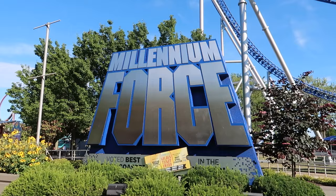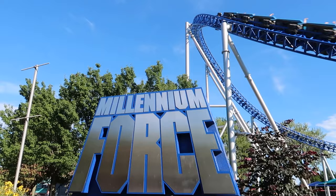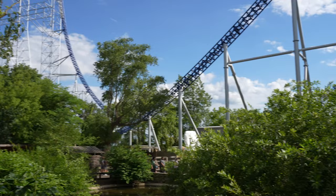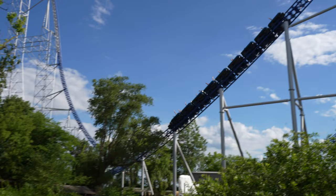And now that we've eaten, we've relaxed, we've chilled, it's time for Millennium Force. I just love this sign. So earlier, before we ate, we rode Magnum XL. That was the first hyper coaster over 200 feet. And now we are about to ride Millennium Force, the first giga coaster over 300 feet, continuing the coaster wars of making taller and bigger coasters. Cedar Point has been at the forefront of the coaster wars so many times, and this is another example, and we are about to ride.